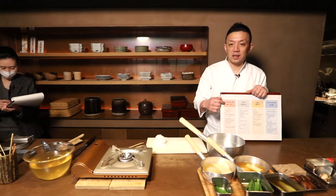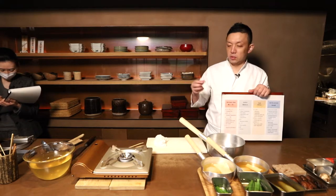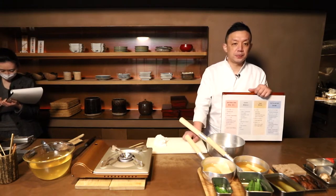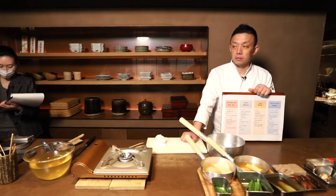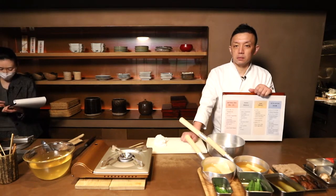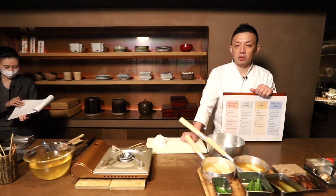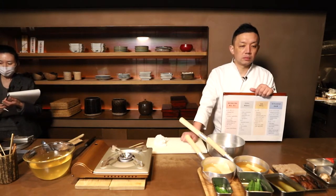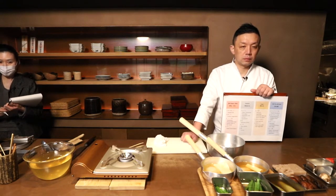And for example, if it were a burdock, it has its aroma or fragrance to it. So if you just simply boil or stew it, you can actually enjoy the fragrance itself as well. But if you believe that the fragrance of the burdock is too strong, then ohitashi could be an effective method.